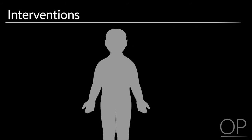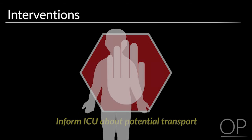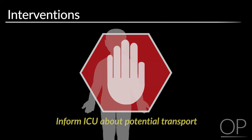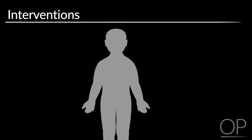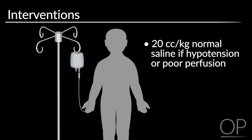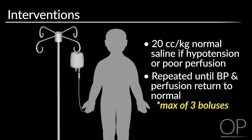While all this is going on, you should be planning your interventions. And the most important intervention for a patient that you are worried about is to let the ICU know that the patient may need to be transferred to the ICU. But while that is happening, you would start with a fluid bolus. The sepsis guidelines that have been adopted by the hospital recommend 20 cc per kilogram of normal saline if there is hypotension or poor perfusion, and that this be repeated until their blood pressure has returned to normal and perfusion has returned to normal.